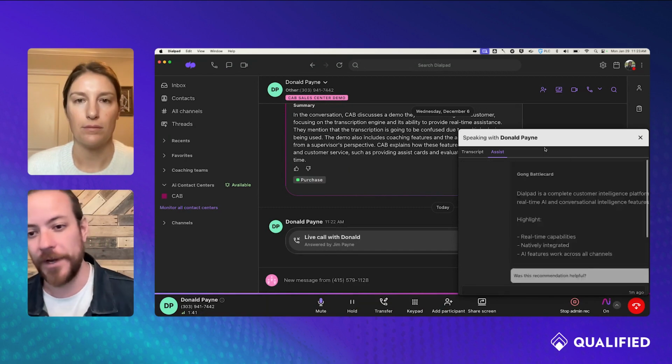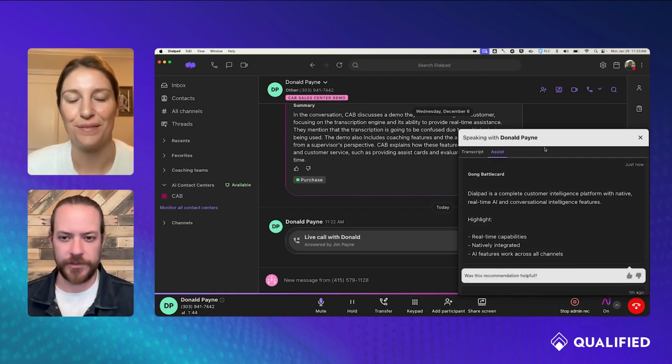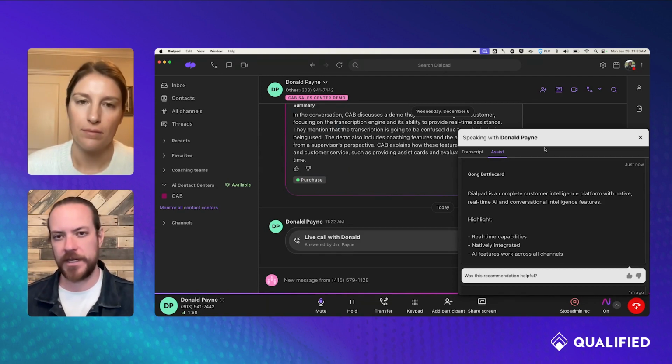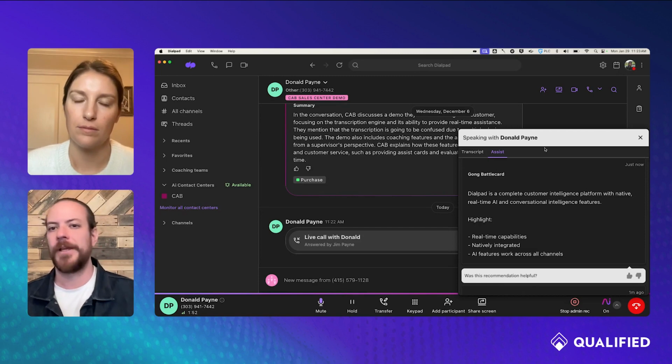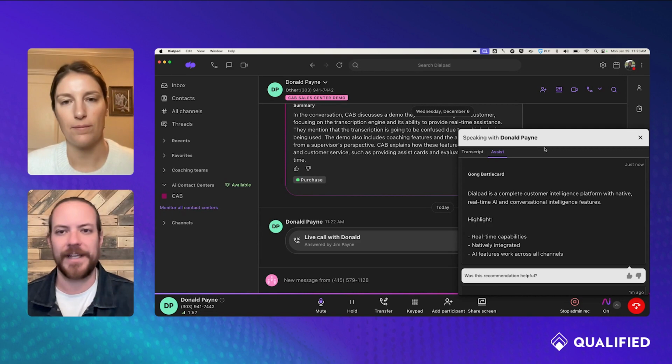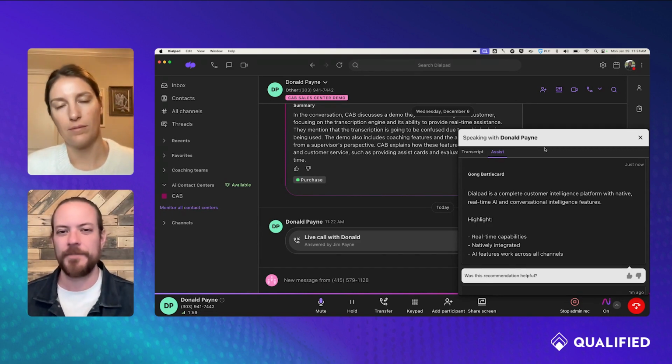Okay, that might be one. And now look, automatically the artificial intelligence says, hey, I'm going to search your knowledge base for a Gong battle card, and I'm going to tell you the differences right now. So now I can speak about it intelligently as opposed to going to talk to someone in marketing or competitive intelligence and finding out what the key differences are, that kind of thing. It's a much more powerful way to do these things.